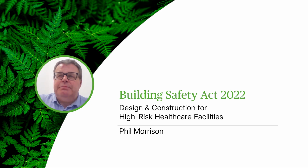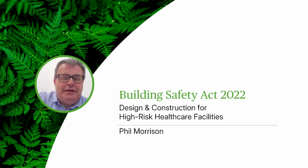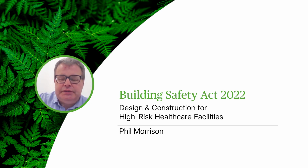I say surprisingly, it shouldn't be, because every healthcare facility, NHS Trust and others has very large estates. But if we look at the purposes behind the Building Safety Act post-Grenfell, it might not have seemed obvious that healthcare estates were going to be, or were intended to be, caught within that. But they are, because the legislation says so, and because the legislation is so wide-ranging in its effect on the construction industry, it's no surprise when you look into it that it's going to affect healthcare facilities and NHS estates.